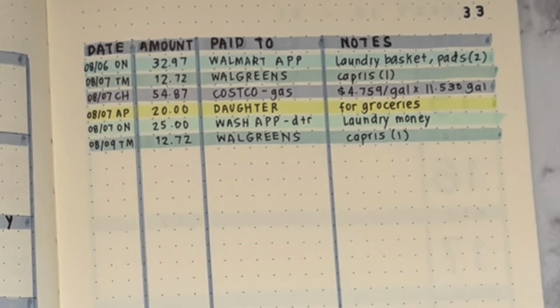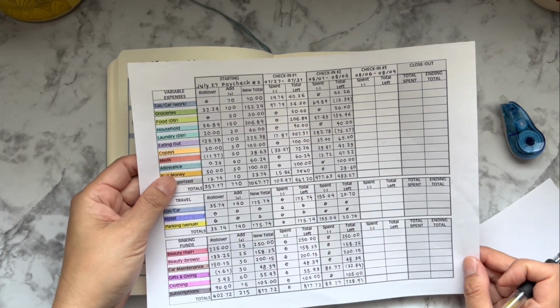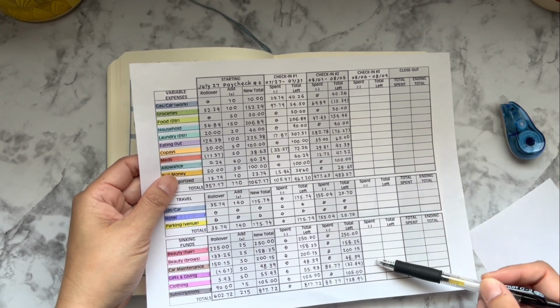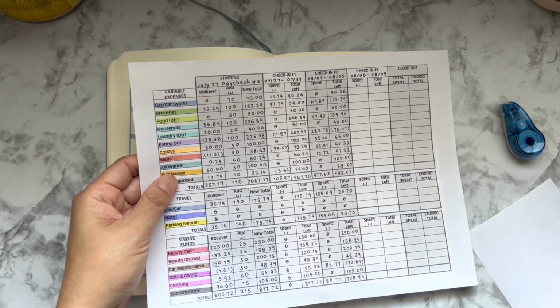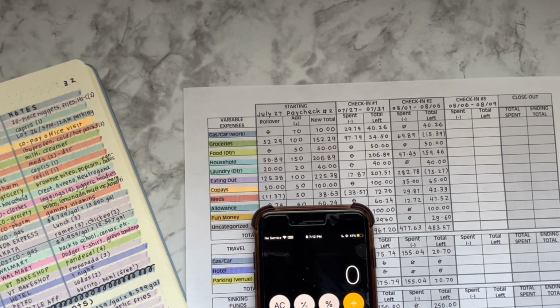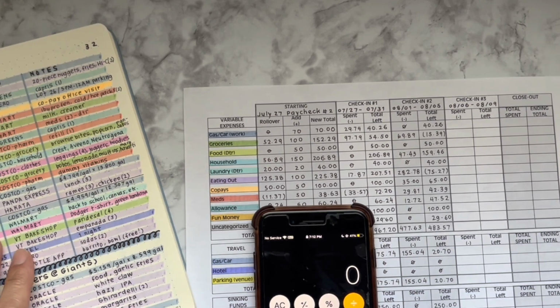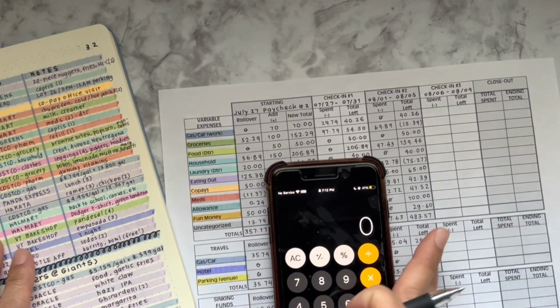Now, I do tally everything up and see how much I have spent just in those 4 days, and then see how much money I have left over to roll into the next budget. So that's what we're gonna do next. Okay, so this part's always a little bit tricky. I'm gonna go ahead and just go with it. We'll just go with it.